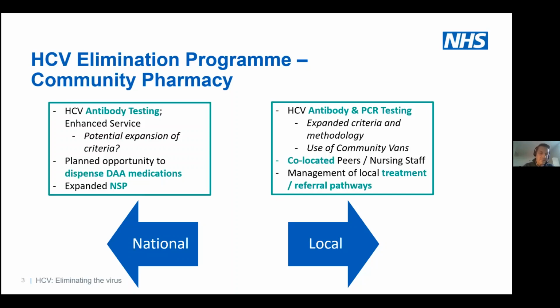We know that there are some of the ODNs who are utilising things like their per treated patient payment scheme and other bits of national funding to co-locate peers or nursing staff or get them out there into services to carry out extended testing, and how we can then manage local treatment and referral pathways differently. That links back a little bit to the additional funding, additional testing, but it's trying to make sure that we can make that treatment and referral pathway work better at a kind of local level.